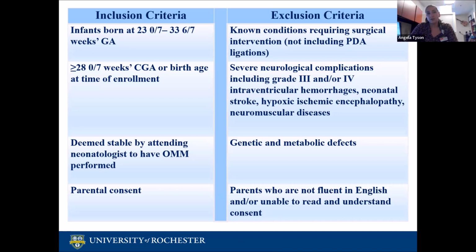All the infants in the study had to be deemed stable and safe enough to have osteopathic manipulation performed by an attending neonatologist, and obviously we had to have parental consent. So the inclusion criteria is really minimal. You pretty much just have to be born in the NICU. You are excluded if they had surgical interventions, not including a PDA ligation. Those are very standard of care and usually done in very stable, controlled environments for our infants.